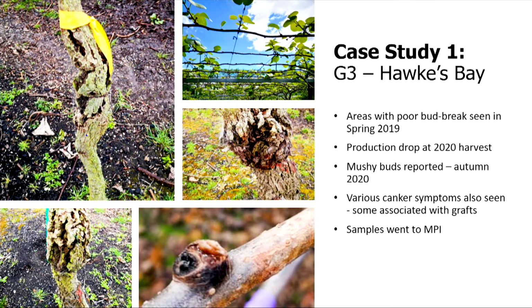So we said, well, we can take a sample of this and put it through to Hill's lab for testing to confirm PSA. But it's always really good to get a better understanding of the extent of what you're seeing, to see if it matches a pattern. So we asked him to go and survey his orchard, which is actually quite a large orchard, and he came back 2 days later after a few kilometres on his 4x4 bike, which was an excellent response on his behalf.